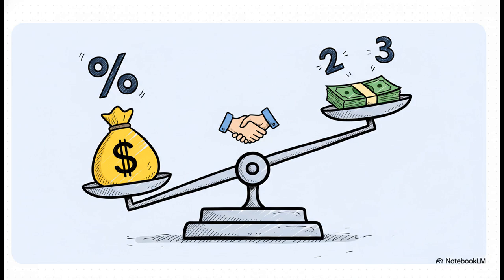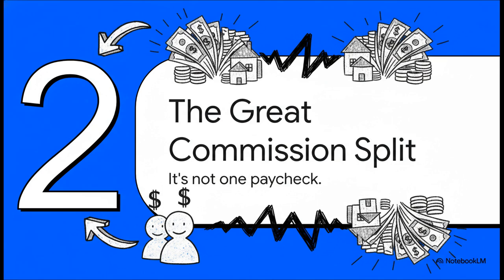And here's probably the single most important thing to know about that percentage. It is not set in stone, not at all. For a long time, 6% was kind of the standard benchmark, but everything in real estate is negotiable. I mean, just look at this. Dropping that rate down to 2 or 3% could save you $10, even $15,000 on a sale like this. That's huge.